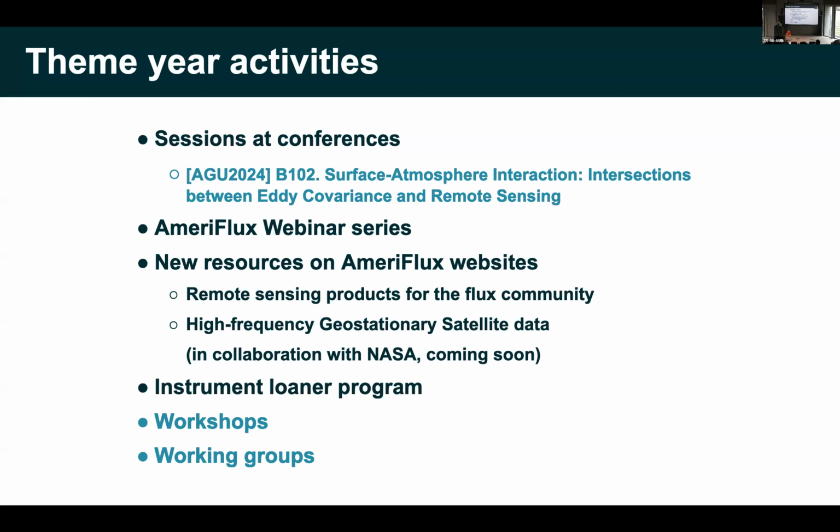And also, we've been hosting a series of webinars, and right now we are hosting some of the distinguished scientists who contributed significantly in this area, specifically focusing on the intersections between eddy covariance and remote sensing. And also, we have some new resources on our AmeriFlux website. Right now we are providing some lookup tables of the remote sensing products that we think the flux community can take advantage of.